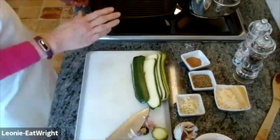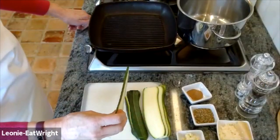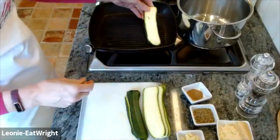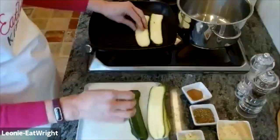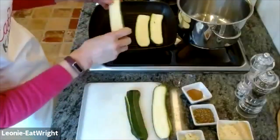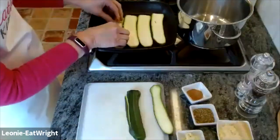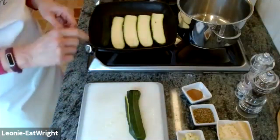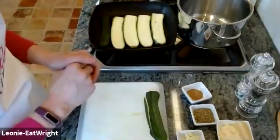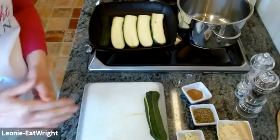Right, now I've heated up the grill pan. What I'm doing next is turning this up really high. As I said, you don't need to put any oil on it. And you just place the slices like that. You can do this under a grill if you have a grill at home, but this is actually the most time-consuming thing for this dish. I'll do that later, so I'll just leave it there for a minute so you can see what it will be like.